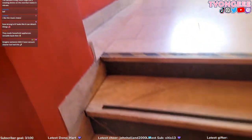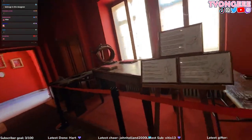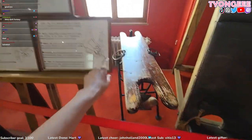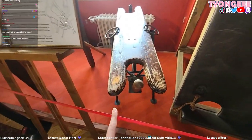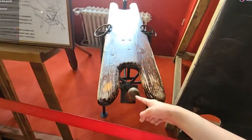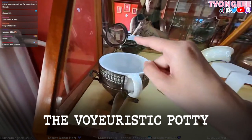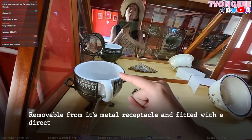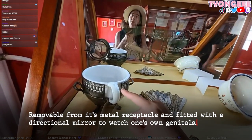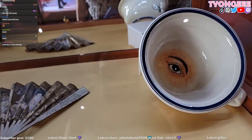Hey, what is this? Device for BDSM practice from the year 1910. Damn. Even a long time ago, BDSM was a thing. What is this? This is a freaking seesaw, man. Oh my god, no. It is a seesaw, but then if it goes down, the voyeuristic party, huh? Removable from its metal receptacle and fitted with a directional mirror to watch one's own genitals. So it's like you watch yourself pee. Voyeurism. Why?